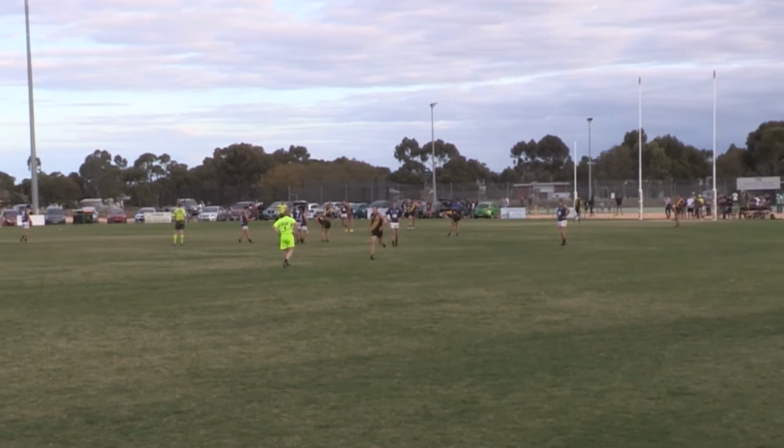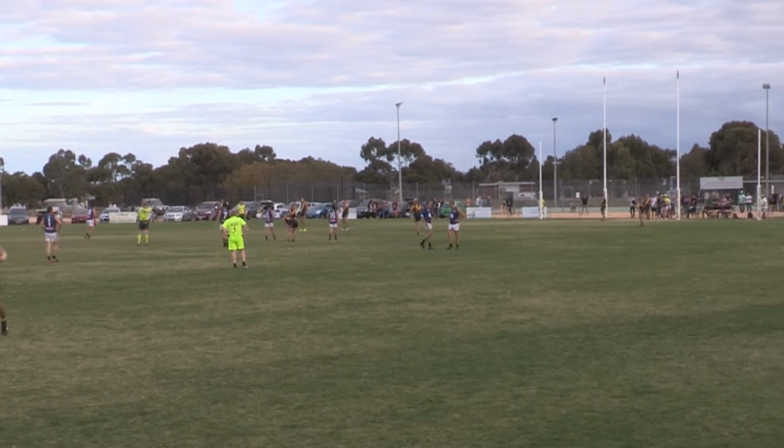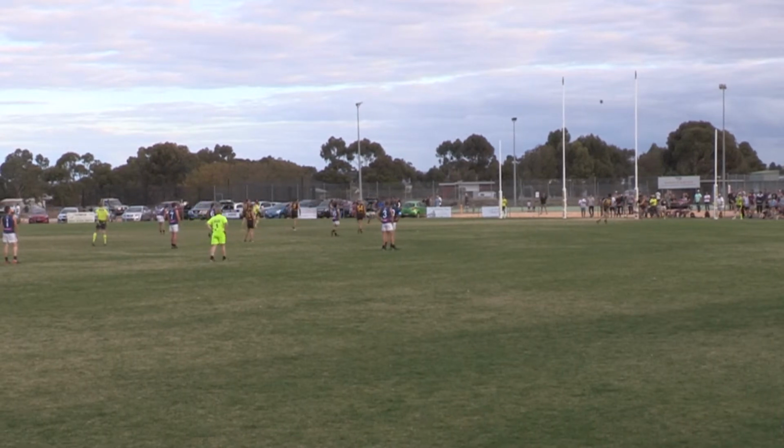Will kick from 30 metres out directly in front, southern end of the ground. This to make the margin 15 points. He comes in. Oh, that's a terrible kick off the boot.